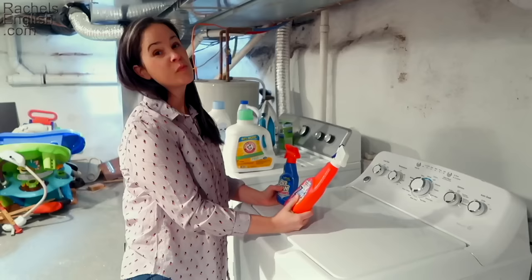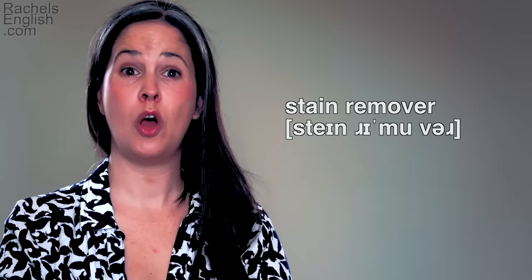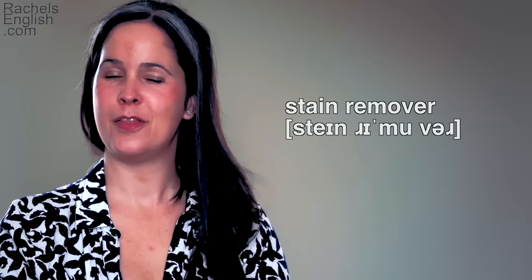We also have stain remover. Of course, with a kid, we need to use it all the time. Stain remover. So important to have. I like the word remover because it's a stressed syllable, move, with a really quick R sound before and after. The quickest R sound you can make.